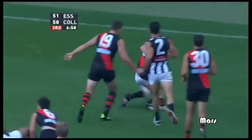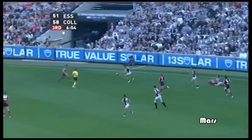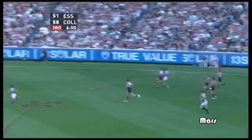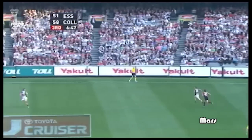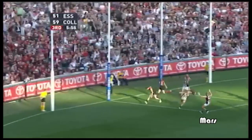Mown down again. Zaharakis is in there. He's tackled. Releases the football to Hill. Hill handballs backwards. It's going to Pendlebury, though, who somehow magically sidesteps and gets the handball off to Wellingham. That was all class. Remaining in the third quarter. Cloke, brilliant mark. Beams off the ground.